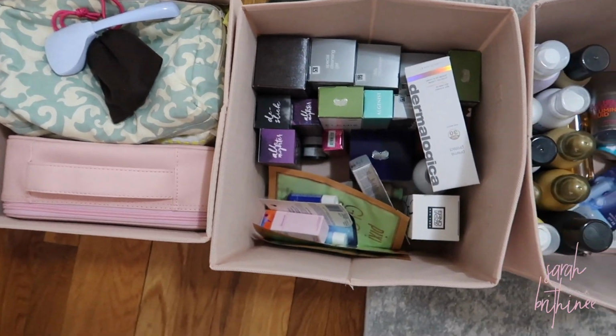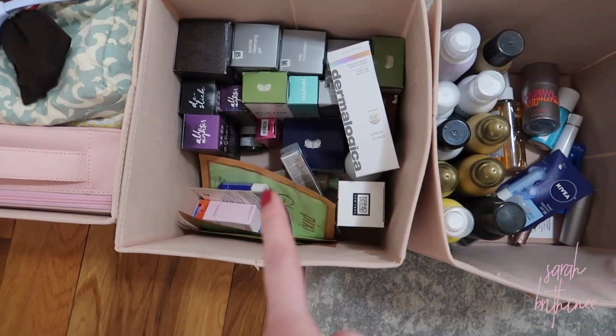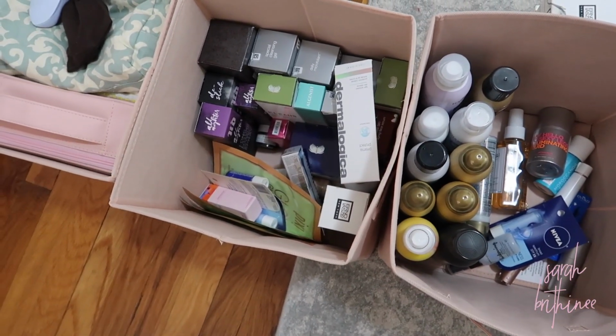I also have these 3 bins that are good to go. So this is all of my travel stuff. This is all backups or things that I haven't tried yet, and these are all hair products that I need to use up. So all 3 of these bins are going to go back in the closet.